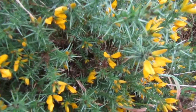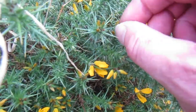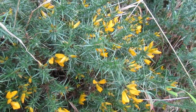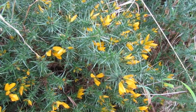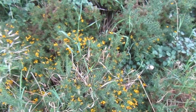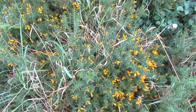Okay, so this is gorse, a very young gorse at that. These flowers you can eat, they're edible. It tastes a little bit like grass, as you would expect, a little bit of acidity. Back in the day, years ago, they used to feed this to animals. It used to be animal fodder. It tastes alright to me.